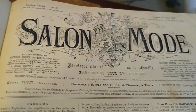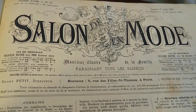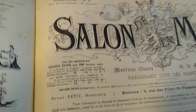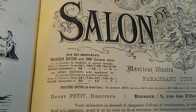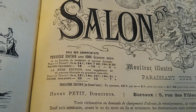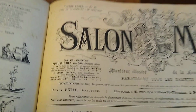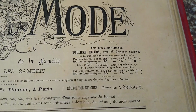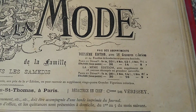This one is called the Salon de la Mode, Moniteur Illustré de la Famille, and it was published every Saturday, so it was once a week. A lady could get a subscription, and the first edition would come with 2,000 engravings in black and white, and all the patterns and designs for embroidery, recipes and all sorts of things. But if the lady had more money, she would be able to get a subscription including 52 engravings in color on top of every pattern and everything.